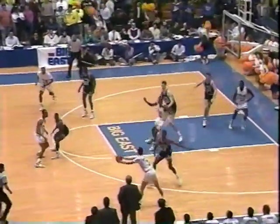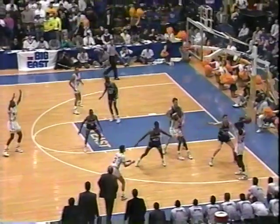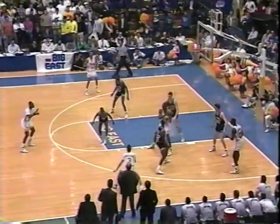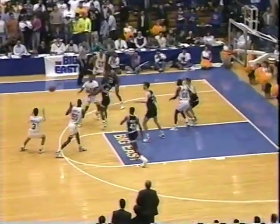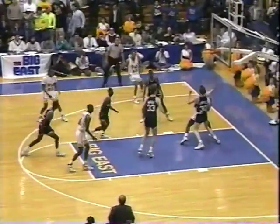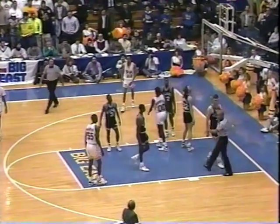Darrell Porter now top of the key. Matthews. Miller looking inside at Martin. There it goes. Massey staying home on Jason. Miller, good look inside is right, and it'll be Dowdell with the foul on the back of Shorter.